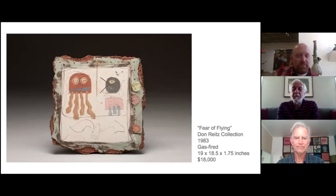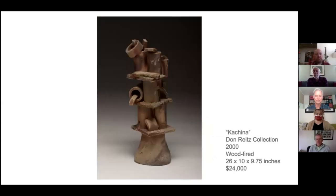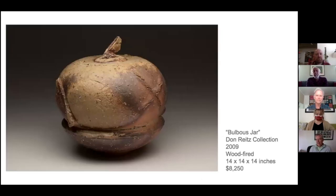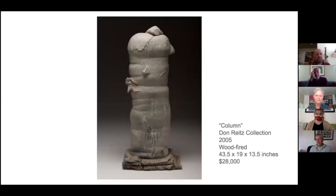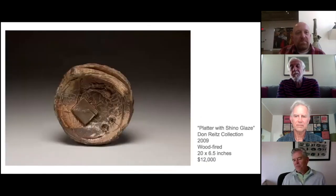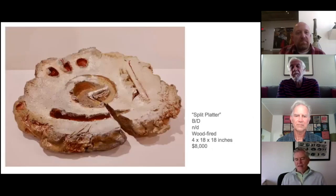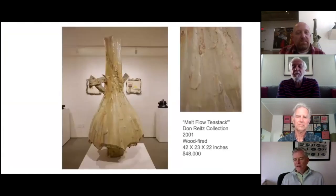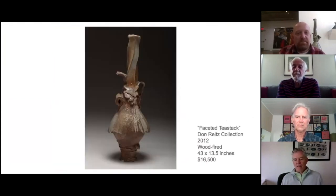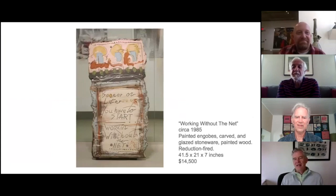One of the things that strikes me about all the work that I've been so blessed to be around for the last couple months and a few months to come, listening to you guys talk about who Don was and the kind of person he was, and how he affected people, and his energy level and his physicality, is that all those qualities are reflected in spades in the work. The work is so physically exuberant, and he's got his body involved in this so much.